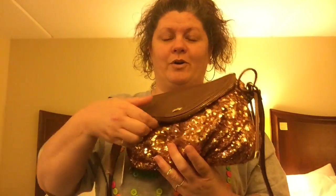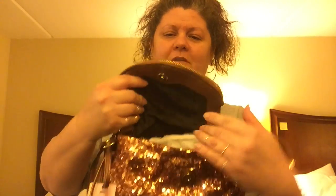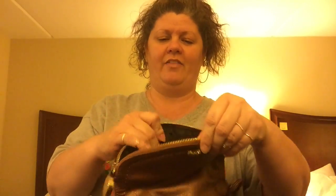This is a smaller purse, which is perfect for weekends like this. It has a nice open pocket there in the middle, and then also this top part unzips, and that whole little thing there is a pocket all the way through to the bottom of that bag. But an $80 or $70 purse for just $16, yes please.